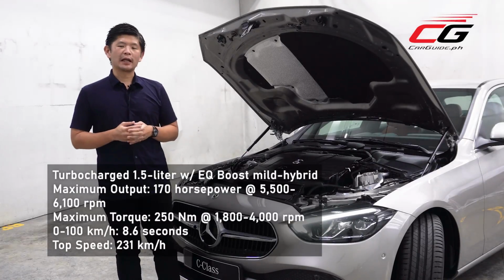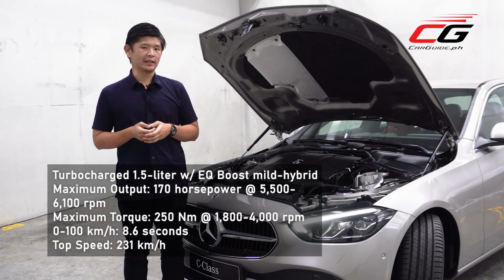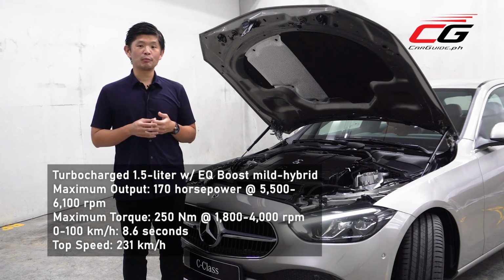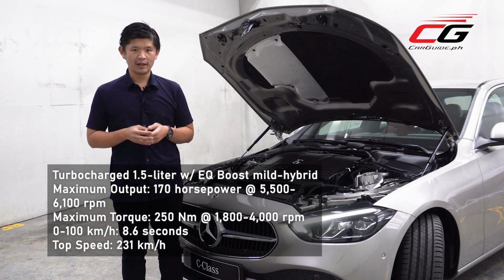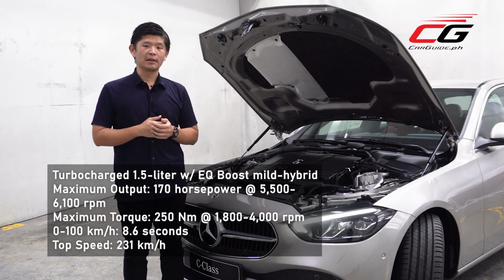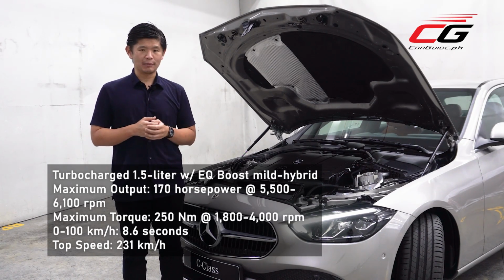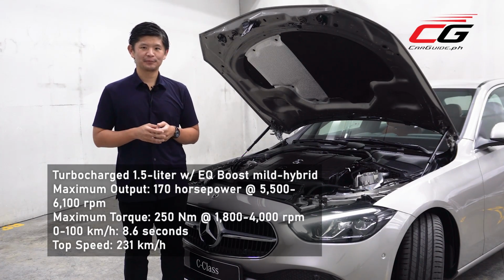For the Philippine market, the C-Class comes with one model designation, and that's the C180. It comes with a 1.5-liter turbocharged engine with 170 horsepower and 250 Newton-meters of torque. Unique to the segment is that it comes with mild hybrid technology, and that means having a 48-volt ISG.